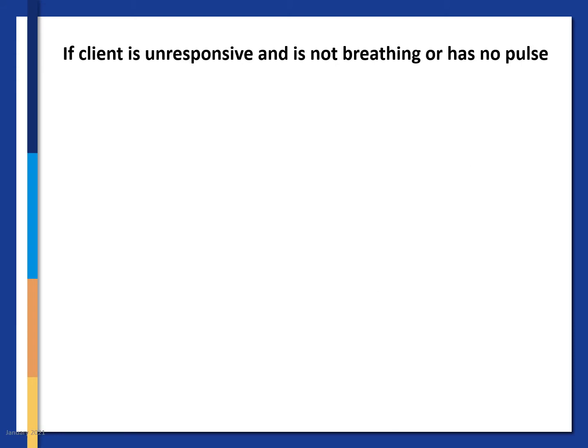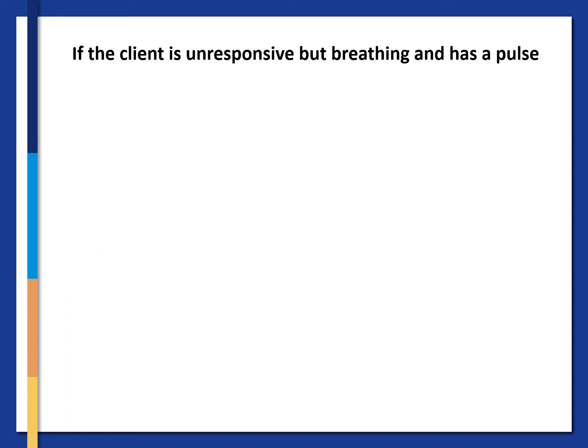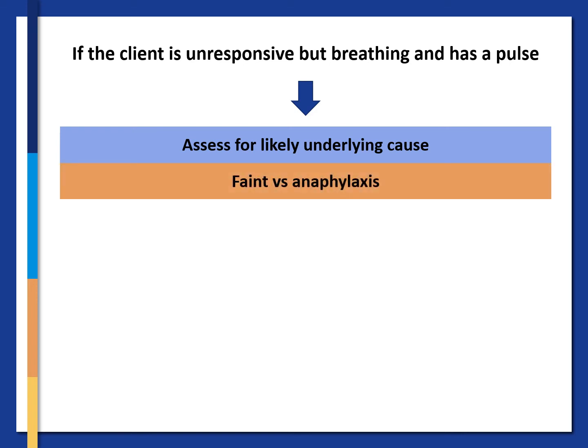If the client is unresponsive and is in cardiorespiratory arrest, meaning they are not breathing and have no pulse, start CPR immediately. Further details of CPR can be found in the PAC Adult Clinical Tool. If the client is unresponsive but is breathing and has a pulse, rapidly move on to assessing what the most likely underlying cause for the collapse was. You are essentially wanting to know whether this client has collapsed because of a fainting episode or because of an anaphylactic reaction.